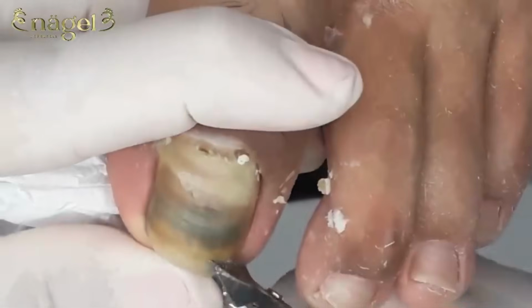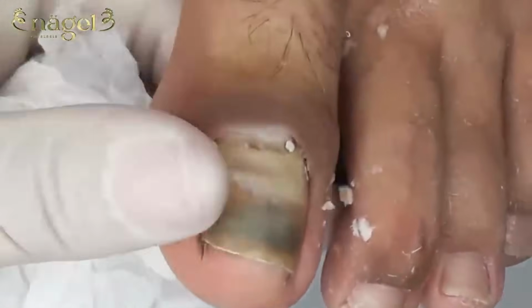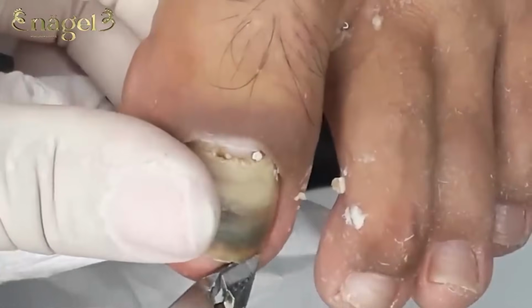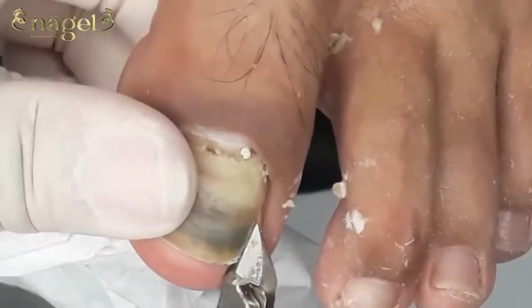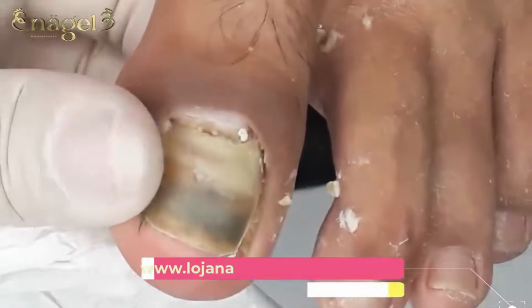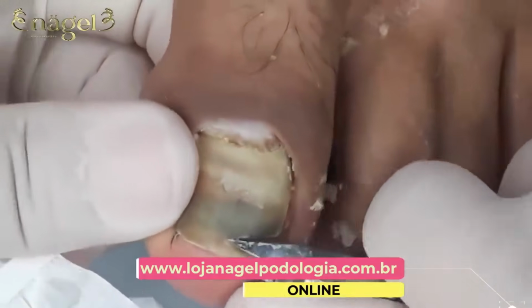I do all this with a lot of care because I know how much an ingrown toenail can disrupt your life. Claudio, I can only imagine the relief you're feeling now, and my commitment is to help you restore your foot's health with as little discomfort as possible.